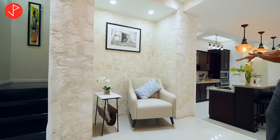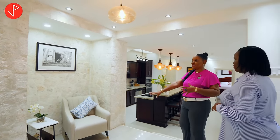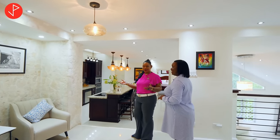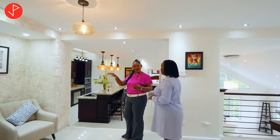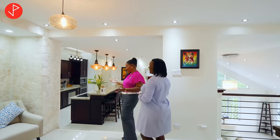It does. I love what they have done with it, but they also had an idea of putting floor to ceiling wine racks here. What a conversation piece that would be. So for that lucky purchaser, they could look into doing that, if they're into wine and want easy access to drinking wine as well. Yes, definitely.